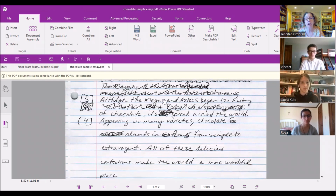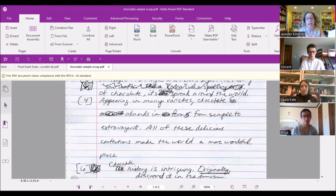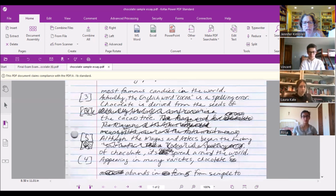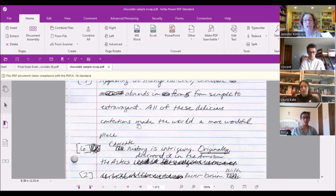Number 5, although the Mayas and Aztecs began the history of chocolate, it rapidly spread around the world. Okay, so there's my first topic. Appearing in many varieties, chocolate abounds in forms from simple to extravagant. That's my second topic, chocolate products. Let's see, did I forget? No, where's my, oh, the cacao tree is my first one. All right, I might have to reorder these. All of these delicious confections make the world a more wonderful place. There's my thesis statement.